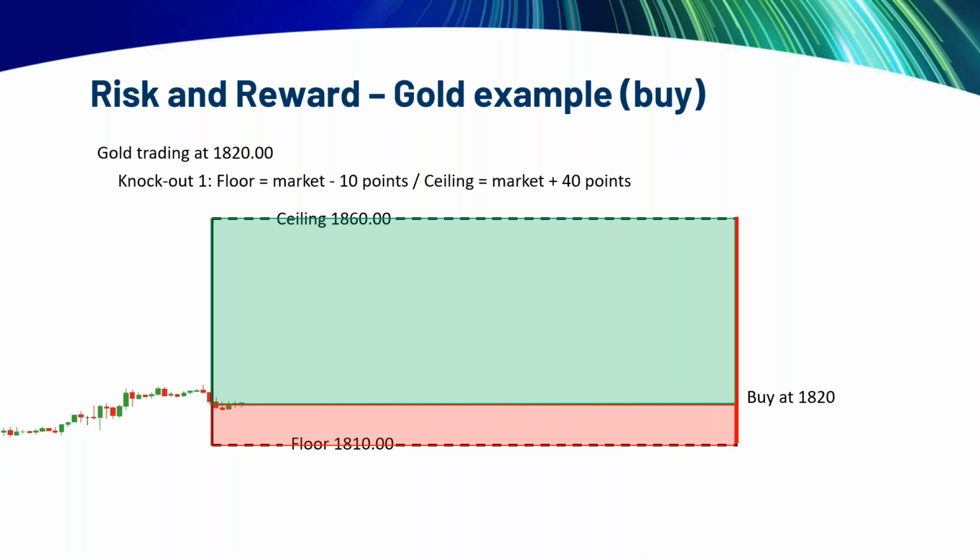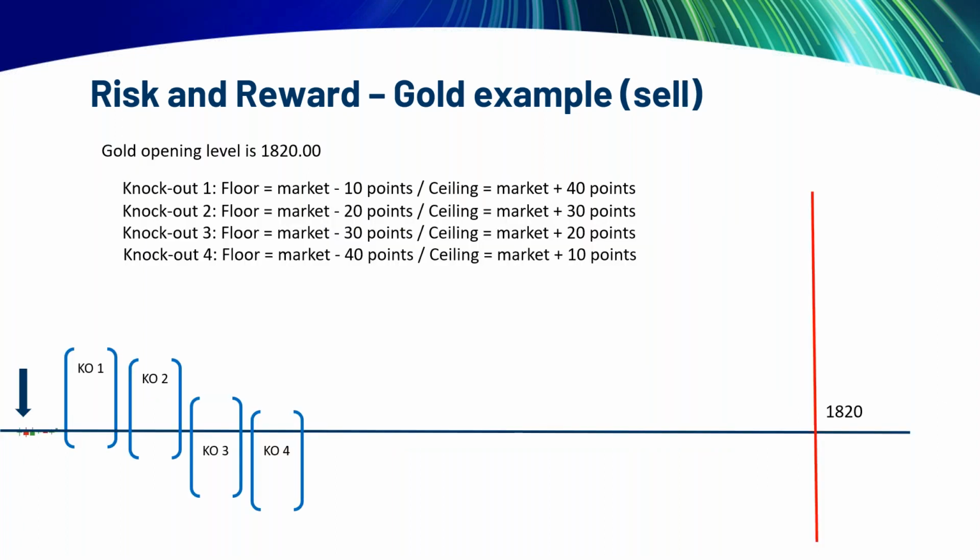And you can see it very clearly. That's up to you to decide how comfortable you are with your risk levels versus your reward levels. And that's why we offer 4 knockouts. Now, conversely, I want you to see selling a knockout. Here's the same example, but you thought gold were going to go lower. If you were thinking gold were going lower, you might choose knockout number 4.